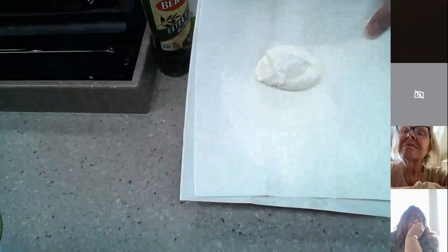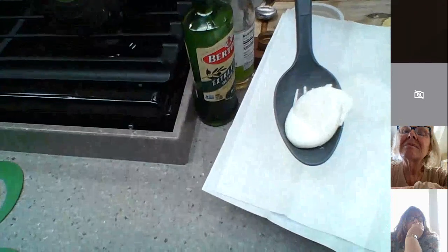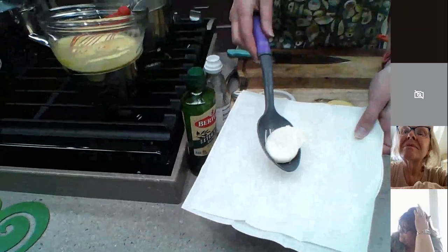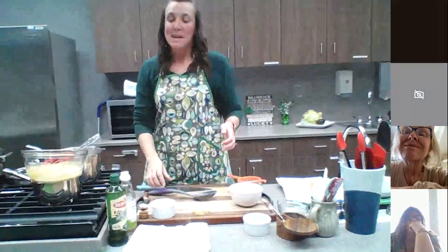Okay, you guys, can you see it? Oh, it's white on white. But do you see how here, it's all held together? Isn't that awesome? This is going to be one of my newfound things in the kitchen. My husband's going to be so impressed with me. It's beautiful, Jen. Absolutely beautiful.